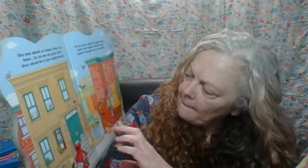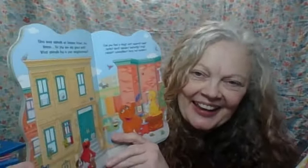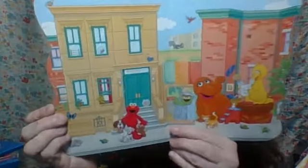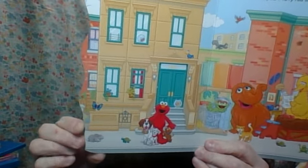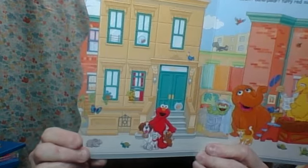Rabbit. Where are you, Mr. Rabbit? Nana's having a hard time seeing a rabbit. I can't find the rabbit. That's odd. Let's see, where are you, Mr. Rabbit? Oh, I found it. Look on the same page as Elmo. Do you see the rabbit? Right there. You see it? Oh, it's so cute. Such a funny bunny.